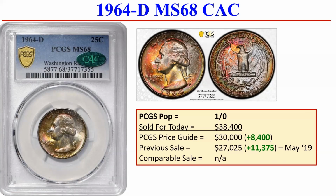I did not include all of the ugly ones. I'd say about 80% of his coins sold well below where he paid and below the PCGS price guide. I just wanted to pull out the most interesting ones towards the end.